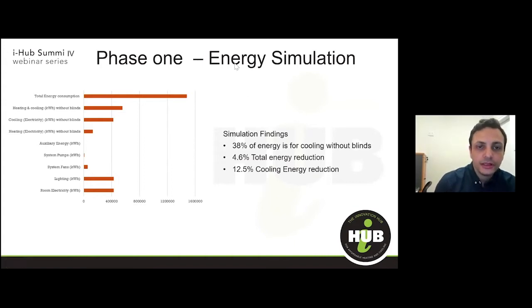This here shows the trends of energy consumption. When there's no blinds, you can see that the majority of energy consumption for that building is basically for cooling. So this is the heating and cooling combined. And the cooling, you can see that it's maybe more than twice the heating requirement. Simulation finding, we found that 38% of energy is for cooling when we don't use the blinds. When we use the blinds, we can reach 4.6% energy reduction in total and 12.5% cooling reduction as well when the blinds are being used.